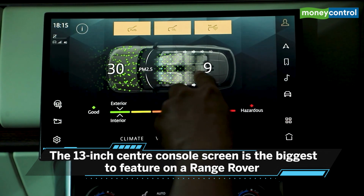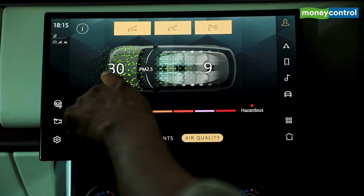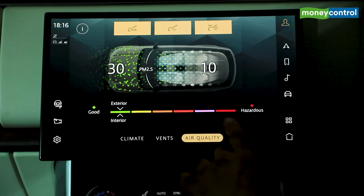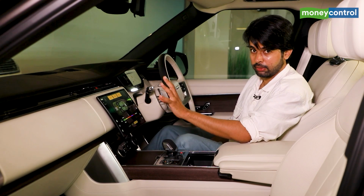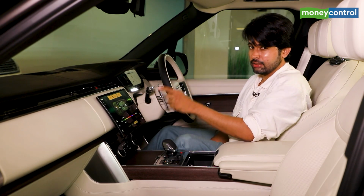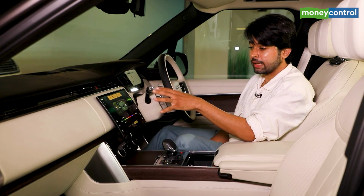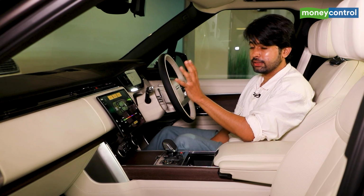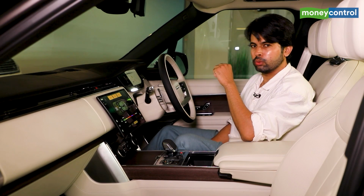Firstly, in this post-COVID age, Land Rover has provided an air purifier, which not only purifies the air, it tells you the air quality index inside the car and the difference between what's outside. Delhi, if you're listening, this is going to come in very handy. But it goes one step further. It actually kills bacteria, viruses, and I'm told bad odor inside the car. Now, odor aside, bacteria and viruses being killed is a major draw for somebody who catches a flu every 8 hours.